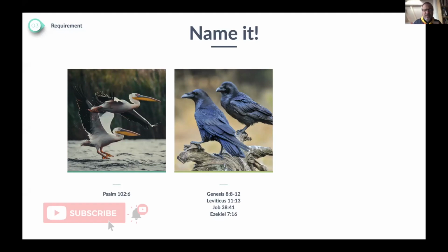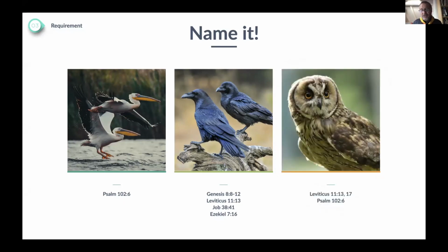You can name them in two different ways, but both of them are correct, okay? This is one of my favorites. I love this one. And you can find the name of this bird in Leviticus, in Psalms, and in some other places, but I put only these two Bible verses.